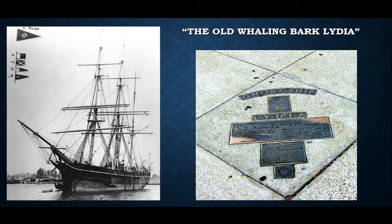Quote, "The old whaling bark Lydia has finally disappeared from the face of the earth. She disappeared from the sea many years ago, and with stern embedded in the mud and bow high in the air has lain near the old Pacific mail dock, apparently impervious to wind and weather. Her stout oak frames, held together by copper spikes, have defied time and the elements, while other ships, built after she became old, have slipped into oblivion.